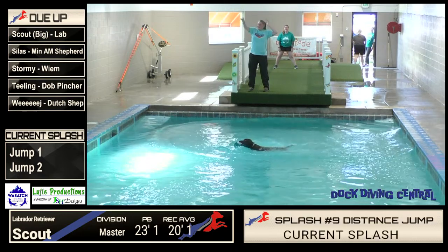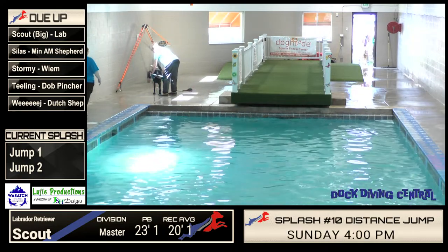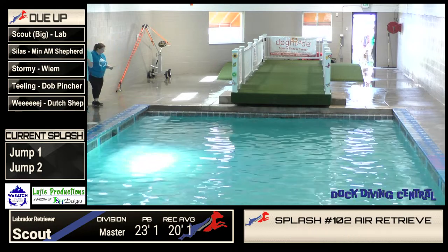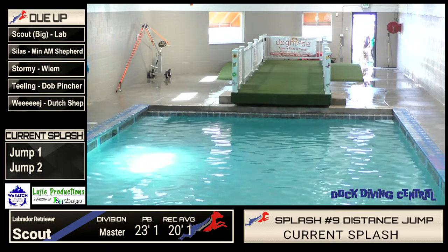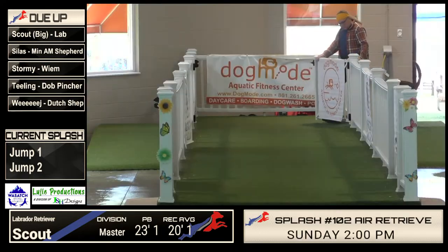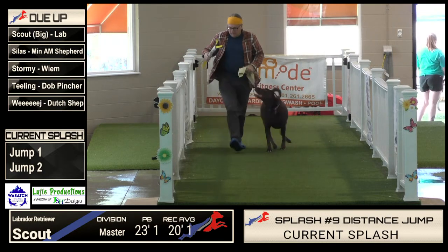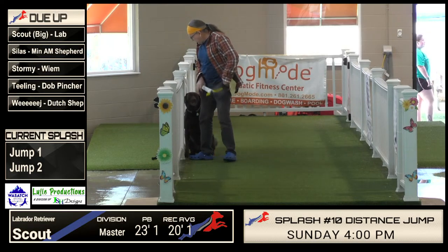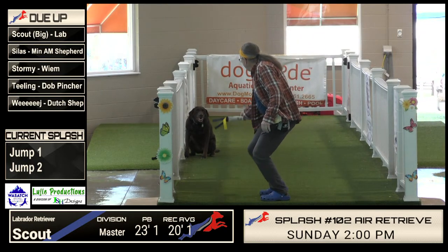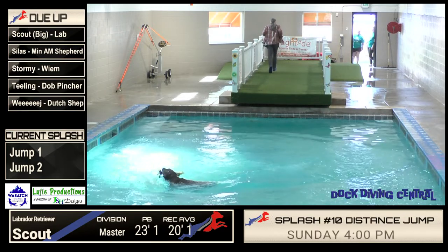Hi, Scouty. With his big chocolate lab Scout. So we generally have two scouts, sometimes three scouts. Shane was kind enough to put in Scout's registered name, Scout (Big). Scout has a personal best of 25 feet 6 inches. His recent average is 22 feet 10 inches.